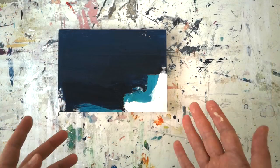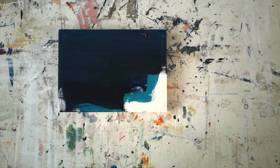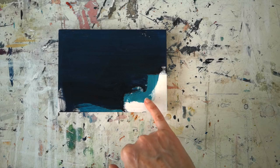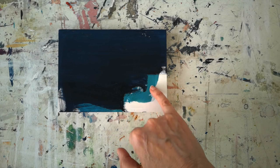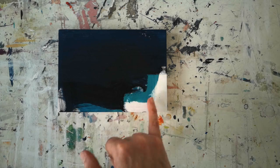So what I'm going to show you here is where I got to after the first session, and in some cases there's more than one layer from that first session. Initially I had 6 pieces that have this bright turquoise on, and then I worked on the rest predominantly with this dark colour.